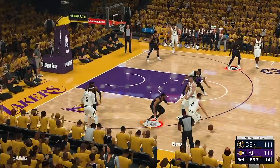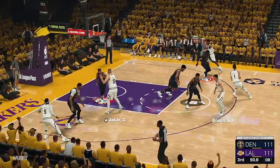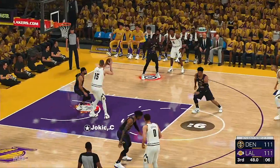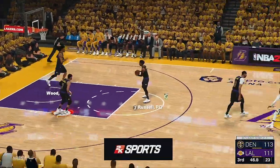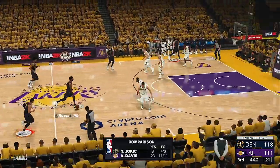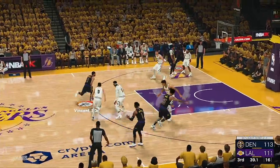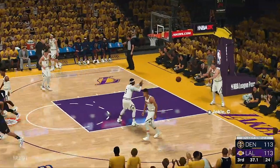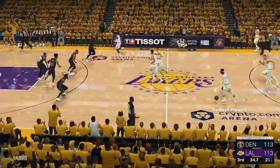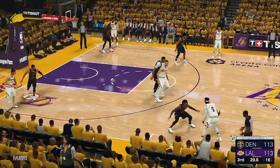Outside, Caldwell Pope. Here's Brown. 7 points in the game. Here's Jokic. And another basket for Denver. It's almost too easy for Jokic inside. His size and soft touch make short work of the shot. And he drains it. A solid 5 for 6 now. Denver's gone 2 for 2 from deep here in the 3rd.